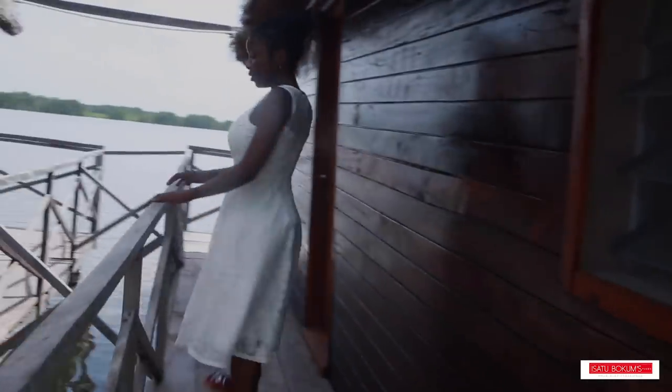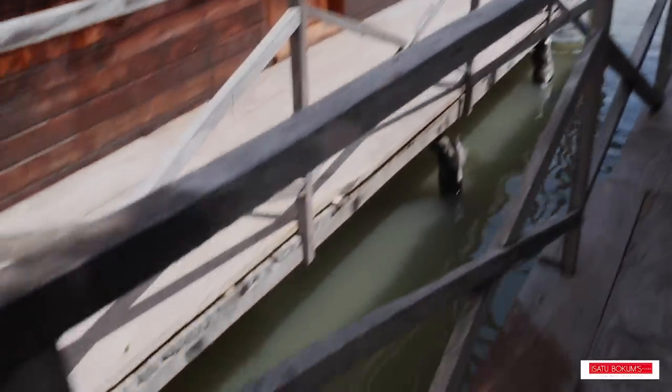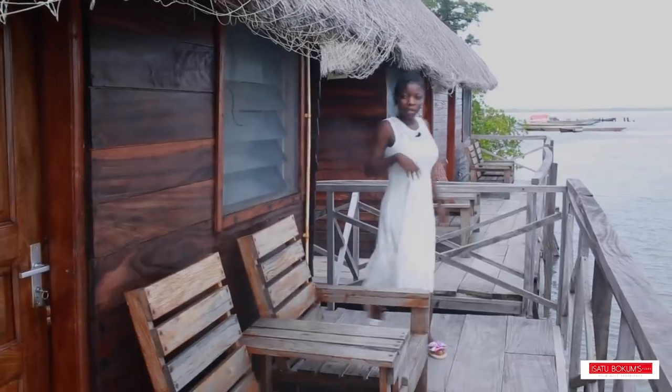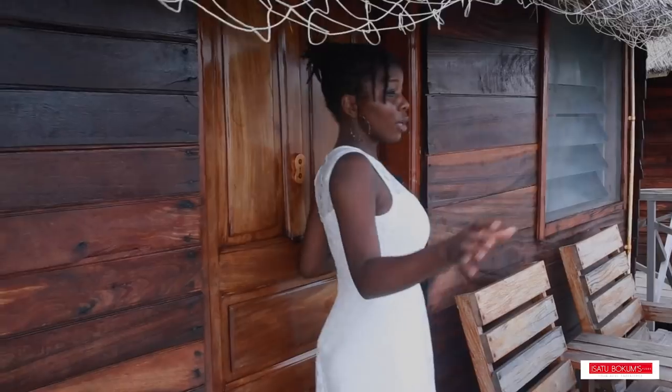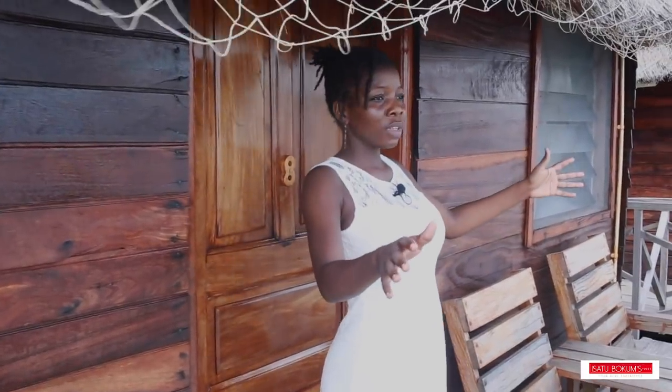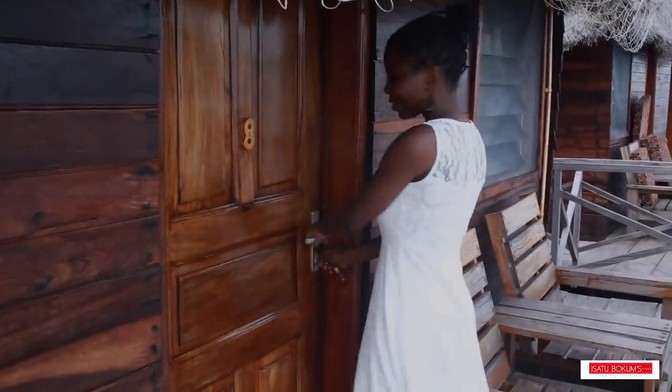So guys, like I said, this is the deluxe room. It's right in the river. You can see below, right? That's all the water. So this is one of the deluxe rooms that I want to show you. You can see it's right opposite the river. Oh my God, this is such a beautiful view to wake up to every single morning. You wake up and you're right here, you come outside and you see all this. You're gonna live long, guys. So let's see what's in the room.